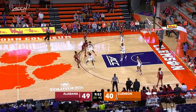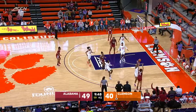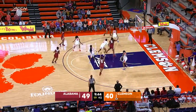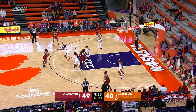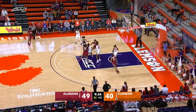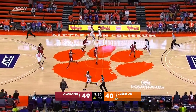Feed it off on the wing. Get it to Johnson. Skip pass. Davis's three is no good. Long rebound, though. Will come right back to Alabama. As Johnson had it. Here's Lewis with it. Clemson guards have to rebound. Three-pointer on the way. A little strong, no good. And there's a guard rebounding, and it's Destiny Thomas. Thomas works into the forecourt against Lewis.